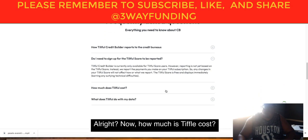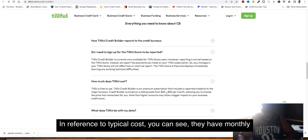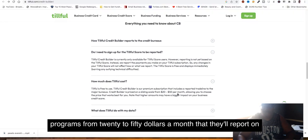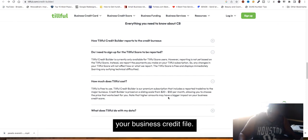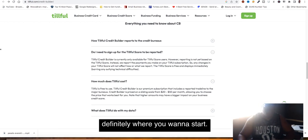Now, how much does TIFL cost? In reference to TIFL costs, you can see they have monthly programs from $20 to $50 a month that they'll report on your business credit file, okay? So this is very important. If you can afford it, this is definitely where you want to start.